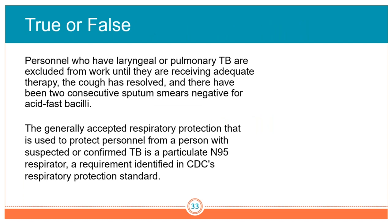Okay, so true or false? Personnel who have laryngeal or pulmonary TB are excluded from work until they are receiving adequate therapy, the cough has resolved, and there have been two consecutive sputum smears negative for acid fast bacilli. Is this true or false?